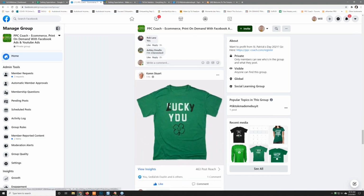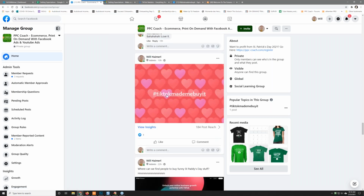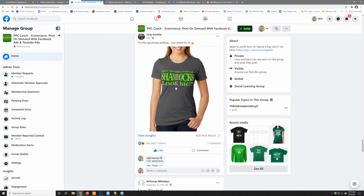Here's one that I'm not sure about. Well, I know this definitely wouldn't fly on Facebook ads, but we're not really looking at Facebook ads. We're looking at TikTok. So this is something I'm going to get to in a second. But here's another one. Does this shirt make my shamrocks look big? Something like this is really good. And this is something that we could create very easily in a program like Photoshop or Canva, or we could get one made for dirt cheap on Fiverr.